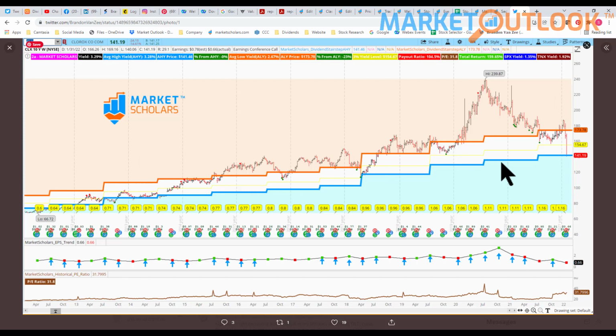Now, it is struggling, right? There's typically a reason a stock gets clobbered, right? It's not just random. There are legitimate reasons why people want to sell Clorox. But if you're a long-term dividend growth investor, you have to ask yourself, is the reason that the stock is down temporary or permanent? If the reason that the stock is down is temporary, then that could very well be an opportunity for the long term.